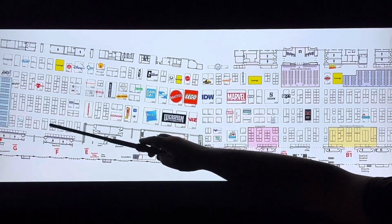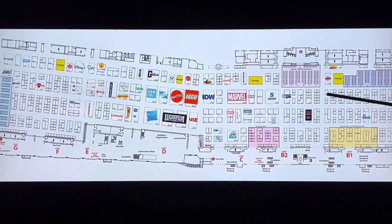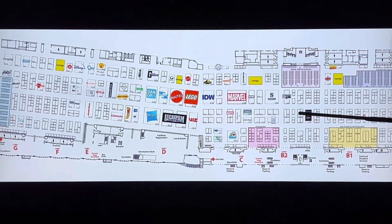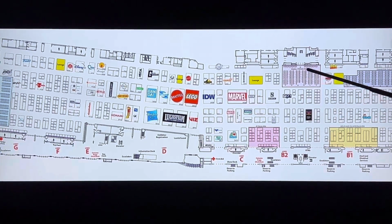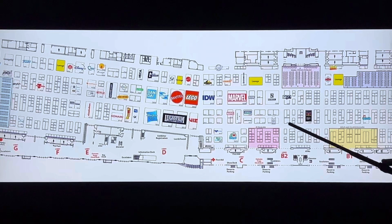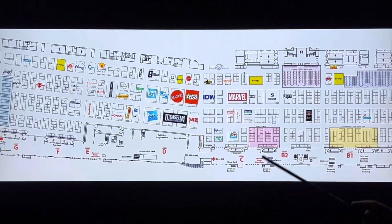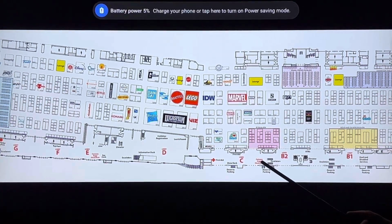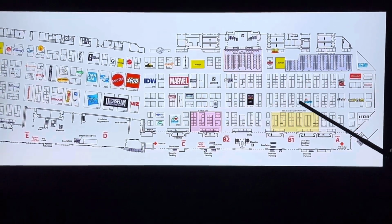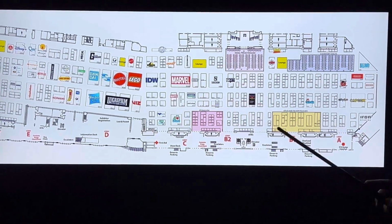Kind of a hodgepodge of types of booths here, as well as a lot of times over here. You do get a lot of the publishing going on over here, which is great. Small Press Pavilion, a ton of great indie creators in there. You're going to find so many one-of-a-kind things on the Comic-Con floor, no matter what, but particularly in Small Press Pavilion, you're going to see a lot of that that's really going to grab your attention, a lot of one-of-a-kind things.